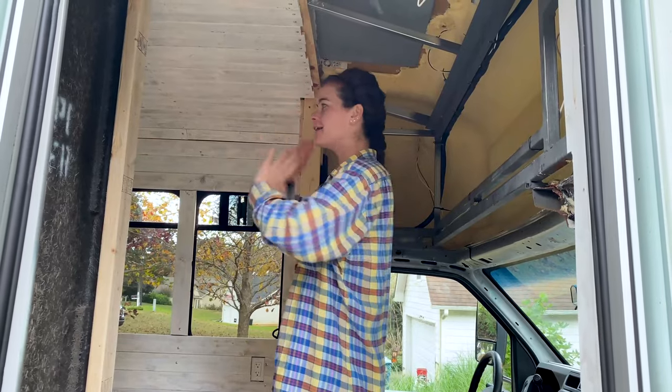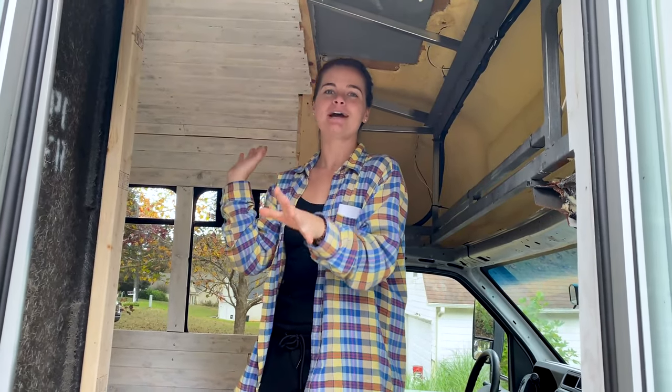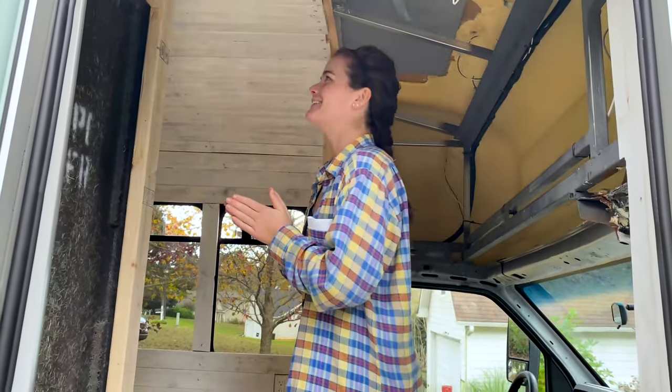Everything is white and I love it. It looks so good. I had a little freak out moment last night and I almost had to put curtains on all the windows, but then Austin talked me out of that. Thank you, babe. Absolutely not.